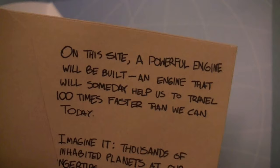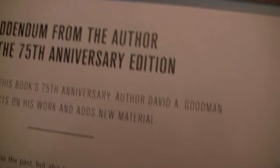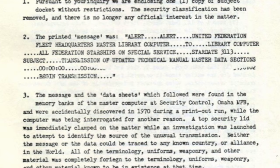What is this? Look, it's Zefram Cochrane sketching out his engine on the back of an envelope. Wow, Cochrane and Lincoln. It's his speech, where no man has gone before. What else? What other cool things are in here? This is a message from author David Goodman of 2012. This is a very cool little nod to the original technical manual's cover letter, tying it into the original series' Tomorrow Is Yesterday. Basically, David is tying in the publication of this book to the Tomed incident. Did you catch that? Yeah, and they would attack the Federation colony on Tomed. It's a very, very impressive tome here.